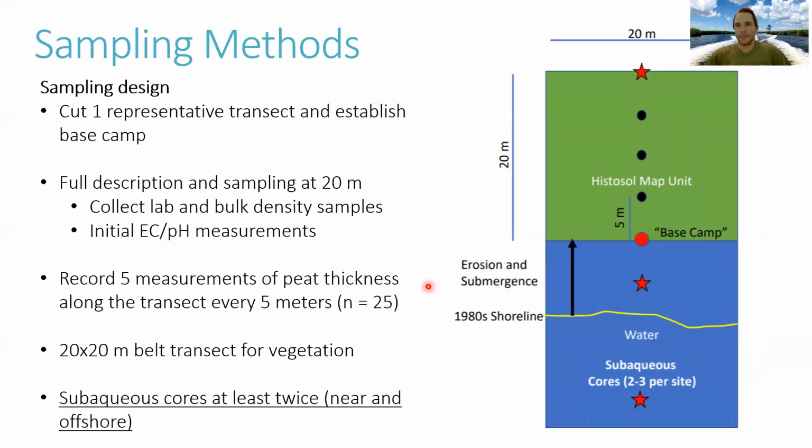The methods we used, we paired with the USDA NRCS initiatives for the subaqueous. So while we were working in the subaerial environment in these histosols, which is in green here, the NRCS was there with us most of the days collecting cores offshore. And this is very powerful for understanding what is happening as these subaerial histosols are being eroded and submerged with sea level rise.